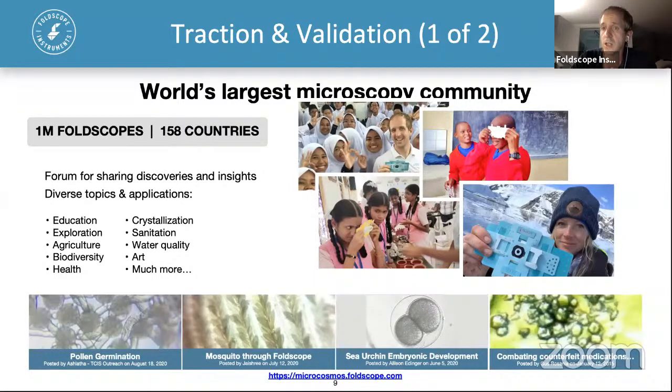Sanitation, just trying to determine if a water supply is drinkable. I think that's just very huge in many areas. The water quality, in terms of the life that lives in a stream or in a pond. Some people have used it for art applications, just looking at different specimens and either using our projection method or drawing what they see. You can do a lot with looking at microscopic specimens and lots of others.